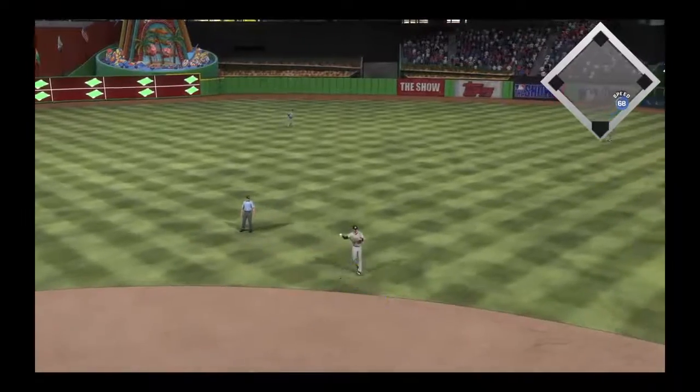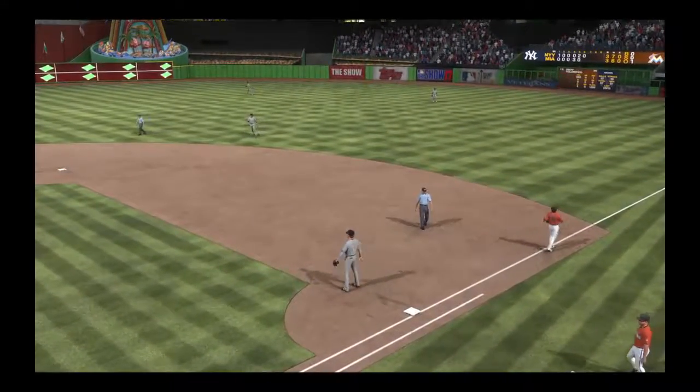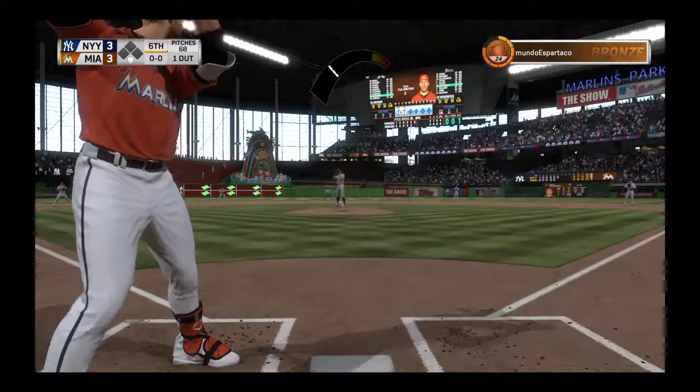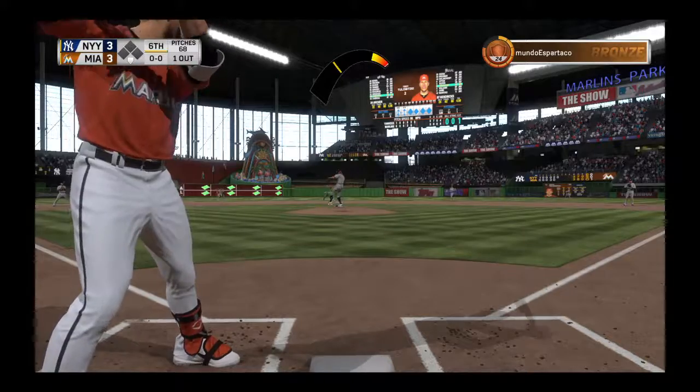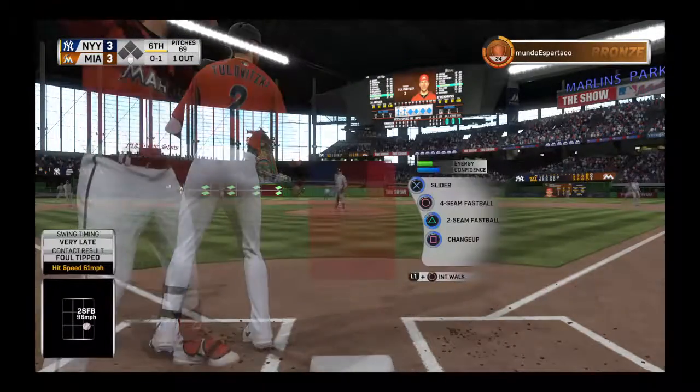Line drive snagged on a short hop, and a spin throw gets him at first. A fine play there for the first out. Now batting, standing in, Troy Tulowitzki comes into this at bat 0-for-1 in the ball game. Sends that one out of play for strike 1.